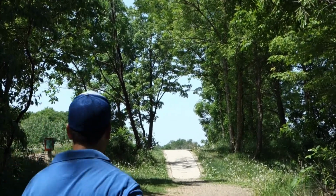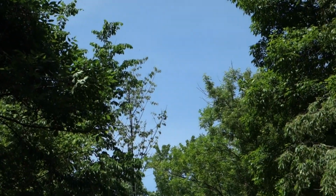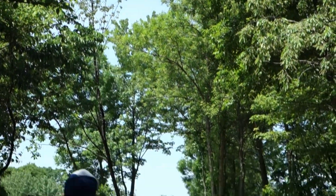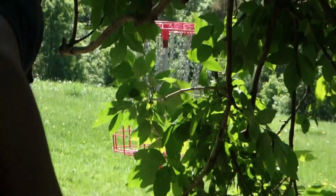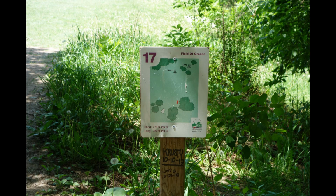Yeah, this hole's great. I've kind of learned the touch on the forehand on this. I just have to throw it sort of like a second base to first base level to not overthrow it, and it seems to get there pretty well now, so that's fun.